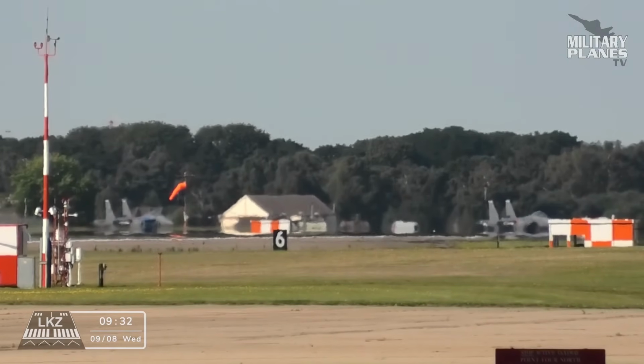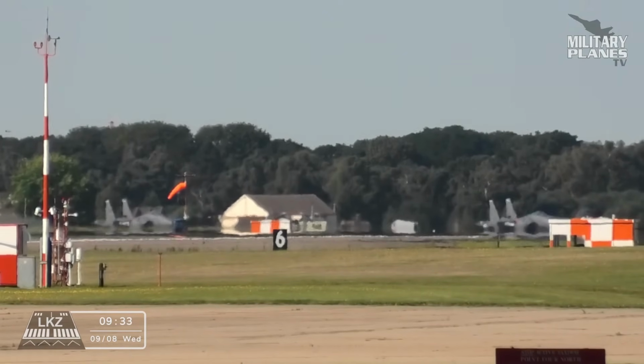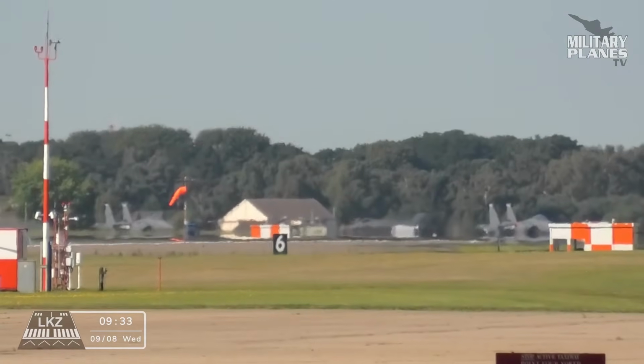Max bank angle asks, is there an issue with the F-15 that went round with the raised air brake? Possibly, that may have been the one. Because they do use the air brake from time to time, but less times than, you know.